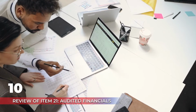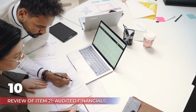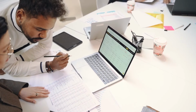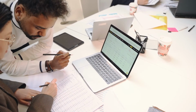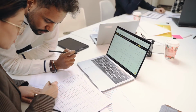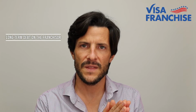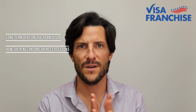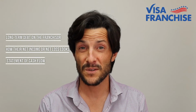And then Item 21 in the franchise disclosure document goes to the audited financials. This is really important to understand the income statement and the balance sheet. What's the financial stability of the business, and what might the projections indicate for the coming years based on the historicals? You're going to want to look through these financials, or at least have your advisor, your accountant, or your corporate attorney review the long-term debt of the franchisor and how their net income or net loss looks for the prior 3 years. Statement of cash flow is very important.